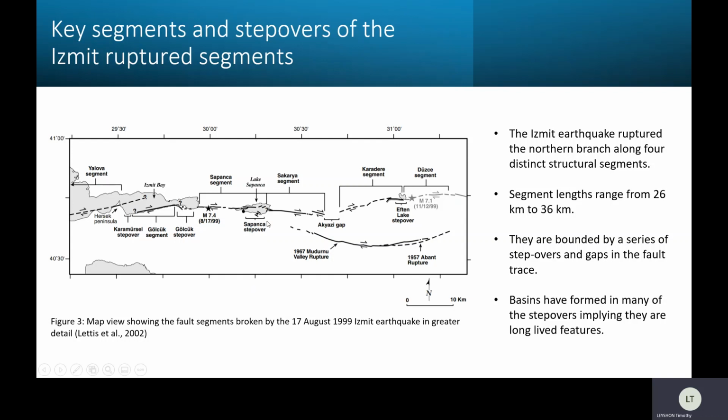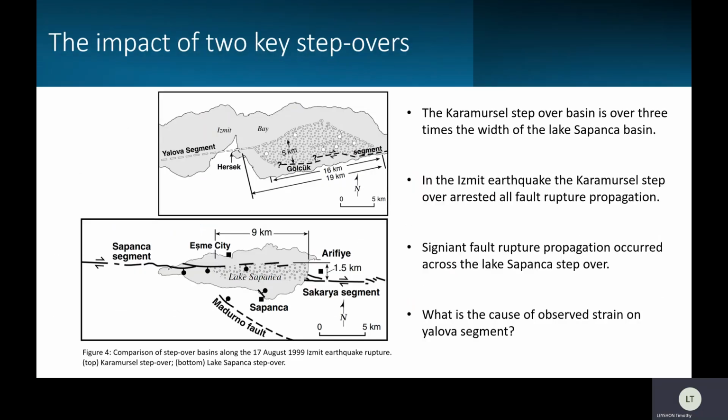Fault rupture continued to propagate up until the Eften Lake stepover. However, the lack of propagation here could have been due to the surface displacement of only 1 to 1.5 meters, less than a third observed in the other three segments. And this is because it was more than 65 kilometers from the epicenter, and consequently, the fault rupture propagation wasn't as strong.